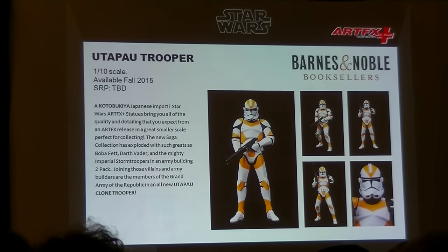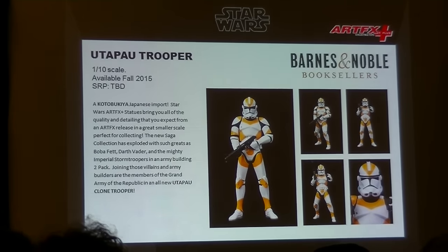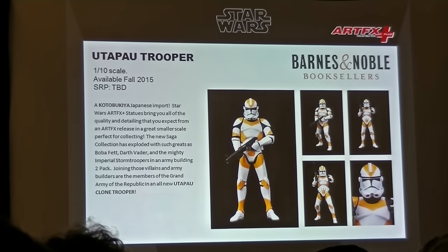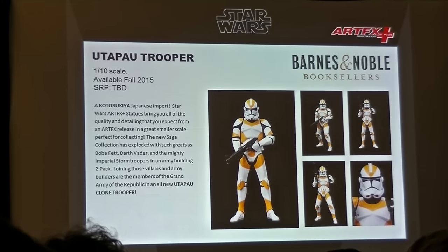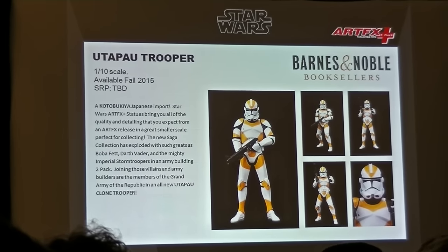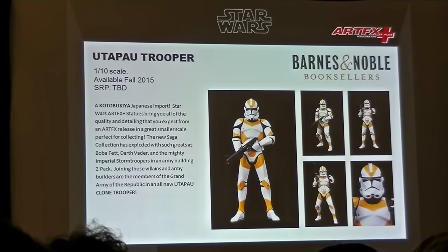And the second announcement is we'll also be offering the Snowtrooper through them. This is a single pack, so this is the first time that we've offered Artifacts Plus, the Clone Trooper, at least, in a single pack. We've done the Sandtrooper in a single pack, but most of the Stormtroopers and Clone Troopers have come in two packs.